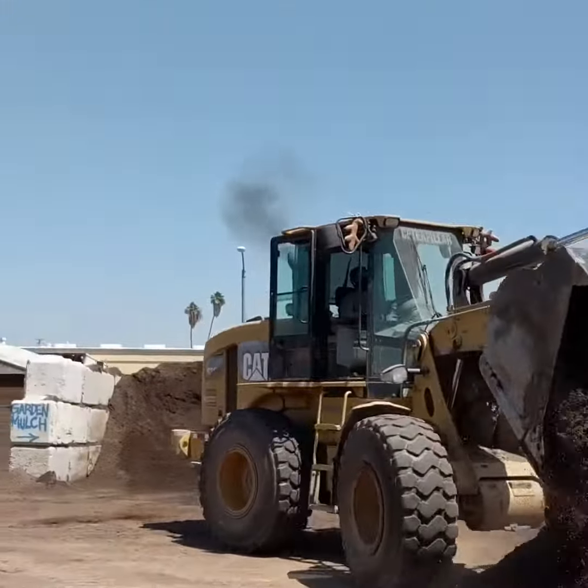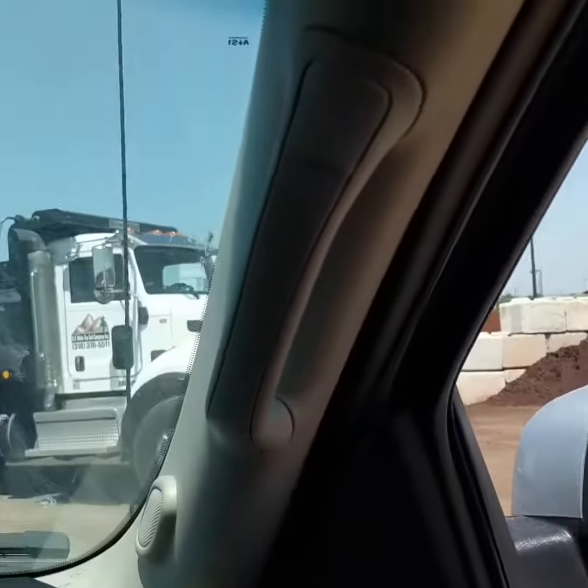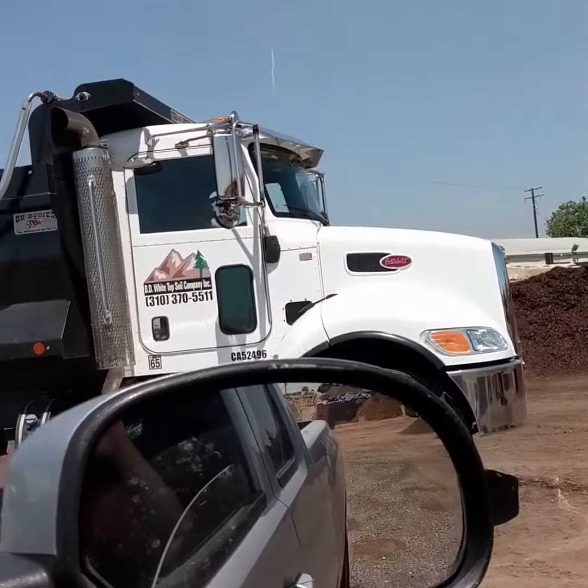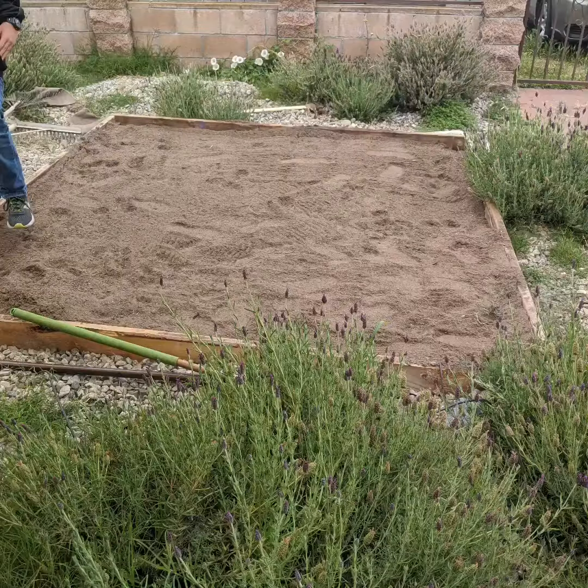Oh my gosh, there's Diego, who helped us. And then there's one of their company dump trucks. That is a huge truck. Oh my goodness, okay.